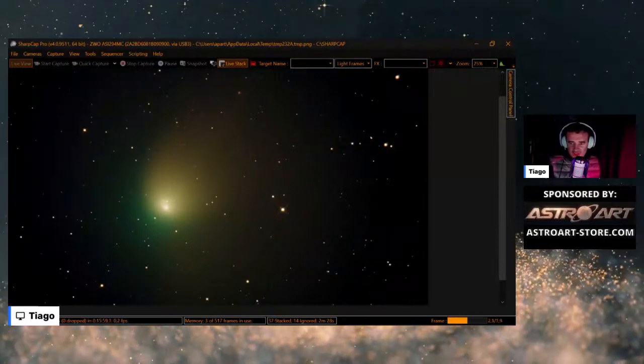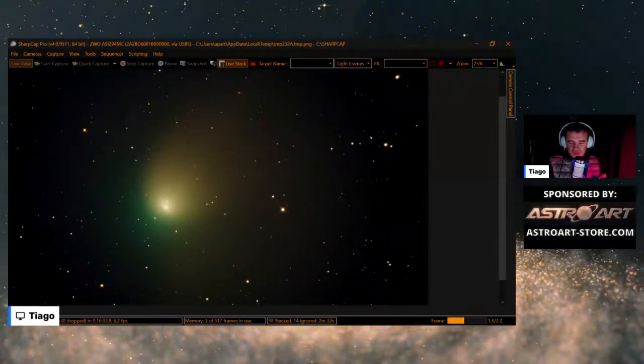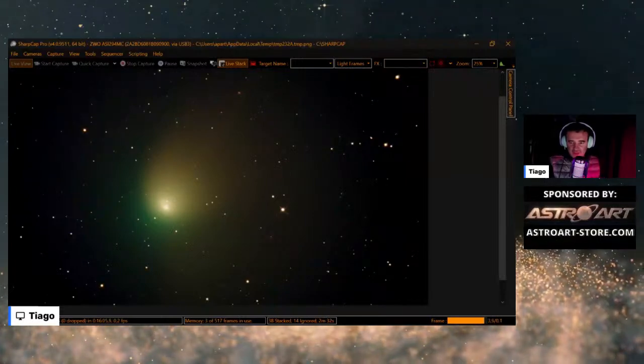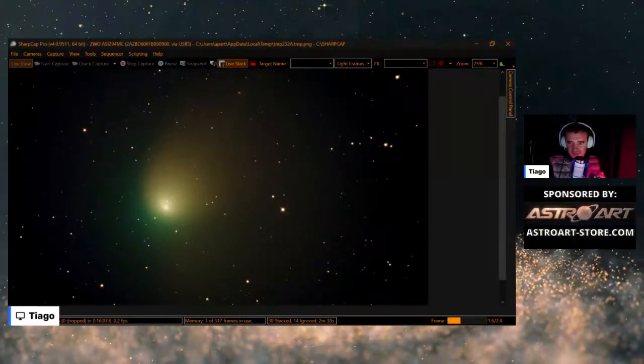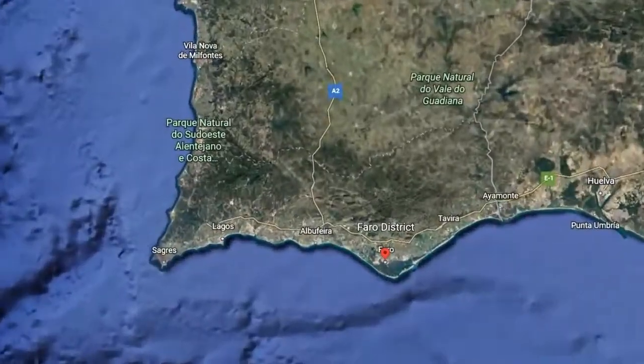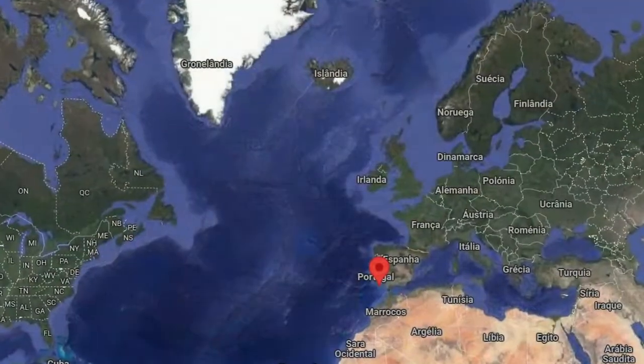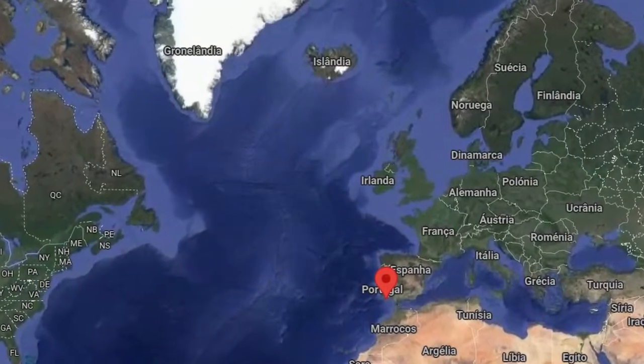And we are watching from 37 latitude at the south of Europe, the Iberian Peninsula. Planet Earth, continent Europe, country Portugal, region Algarve, 37 latitude, Bortle 5.